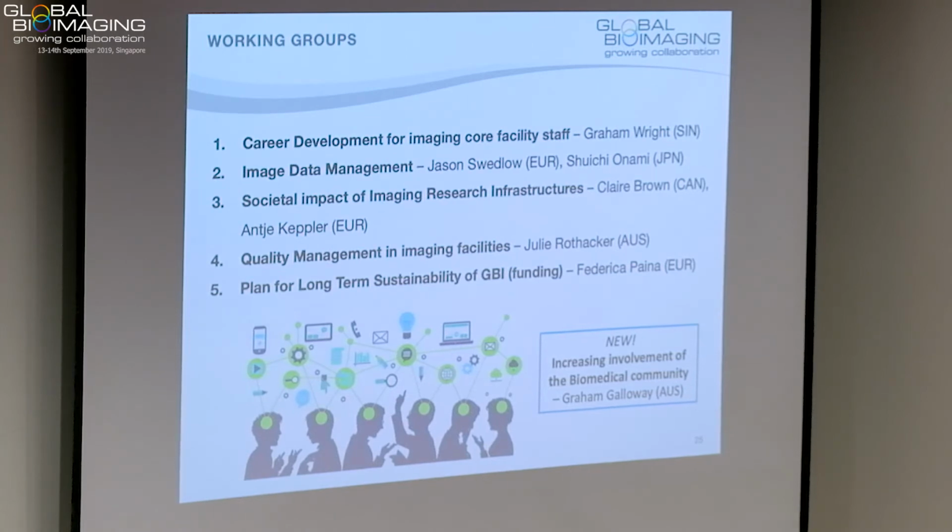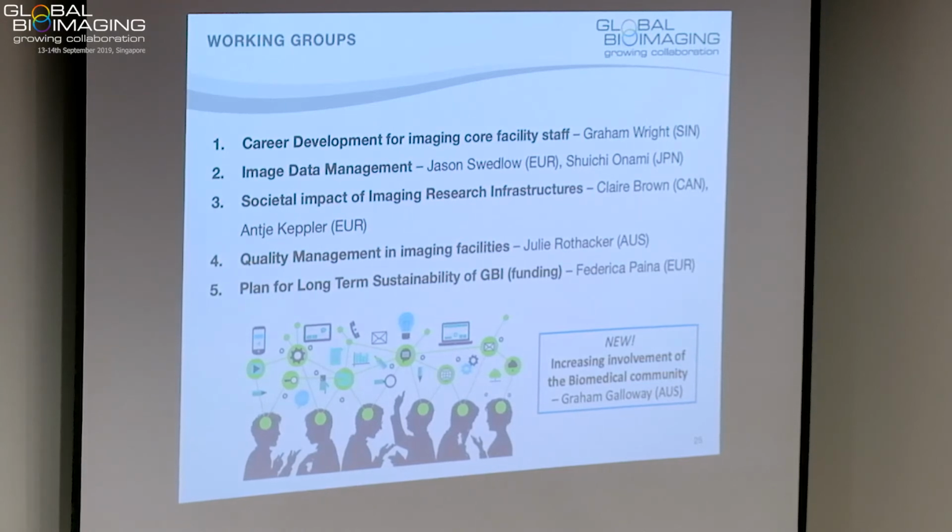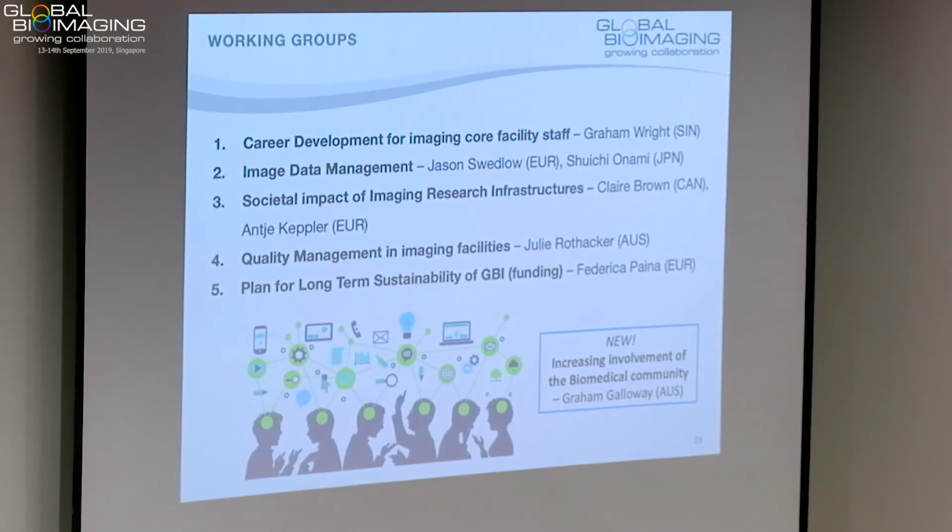I mentioned that there are working groups. This is again a decision that was taken last year in Sydney. We decided that because the project structure would not be there any longer as the grant was finishing, we would create ad hoc working groups. And we have 5. The first one is on career development for imaging core facility staff. It's chaired by Graham and has delivered this workshop. We'll also continue its work after the workshop and hopefully publish an international recommendation on this topic.